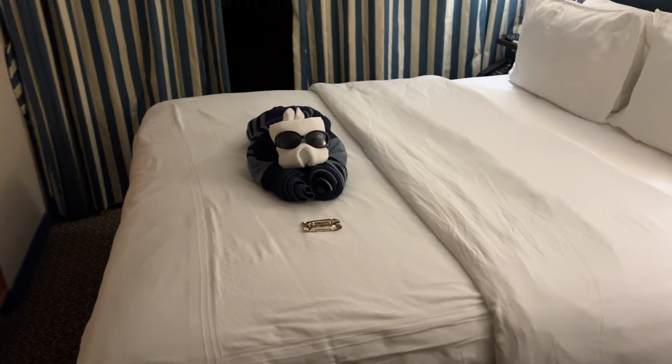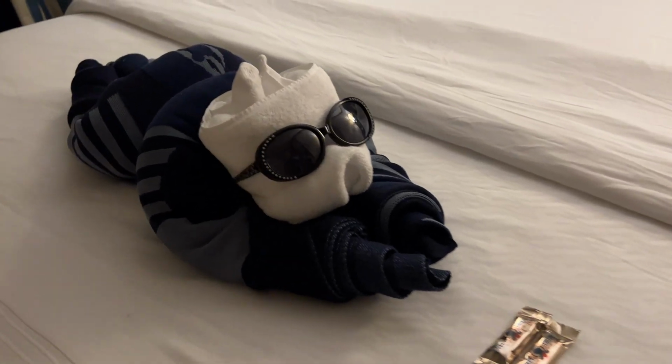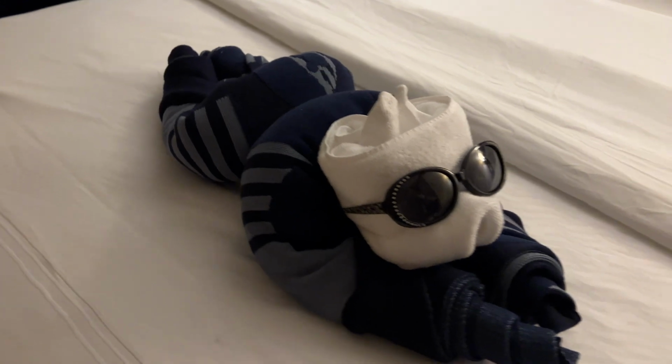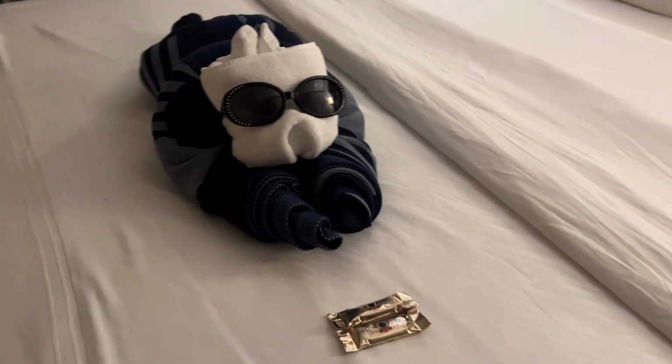We just got back to the room after dinner, and it looks like we have a dog. Because we're in Alaska, I'm gonna say it's a husky. That's what I'm going with. Yeah, sure. Let's go with that. But he has sunglasses, so he's cool, right?